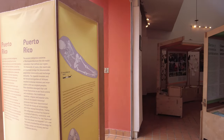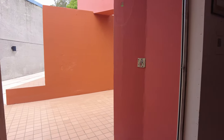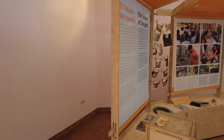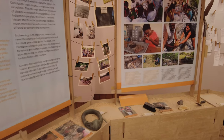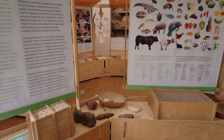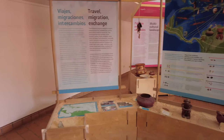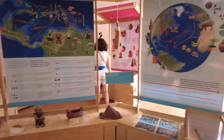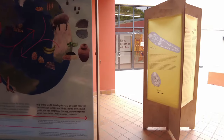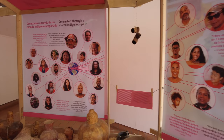They have another gallery that's almost an open-air gallery. It has exhibits in it here about archaeology, the future and the past, finding things. Information about animals and plants that inspired a lot of the things we see here, travel and migration, reproductions that the kids can touch, and then connected through a shared past.